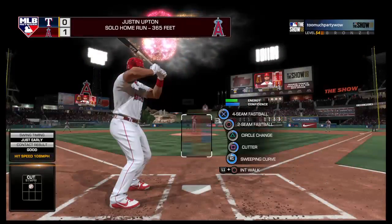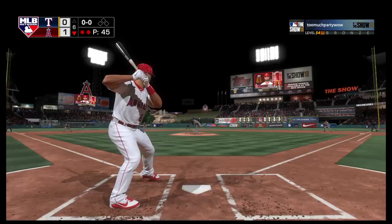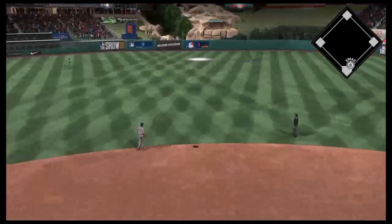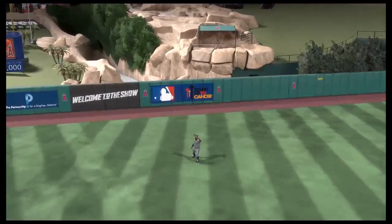Here's Albert now. It was a backwards K, a strikeout looking for him in his last at-bat. This is hit high in the air out toward left center. Chasing after it is DeShields, and that's the 3rd out.